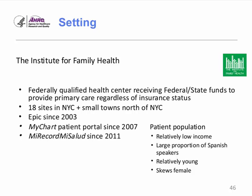The work here is done in collaboration with the Institute for Family Health. This is a community health center, a federally qualified health center. They receive federal and state funds to provide primary care to any comers. They have a sliding scale, so if you're uninsured, you can pay what you can. But they also take all forms of both private and public insurance. The Institute for Family Health is quite large here in New York City.